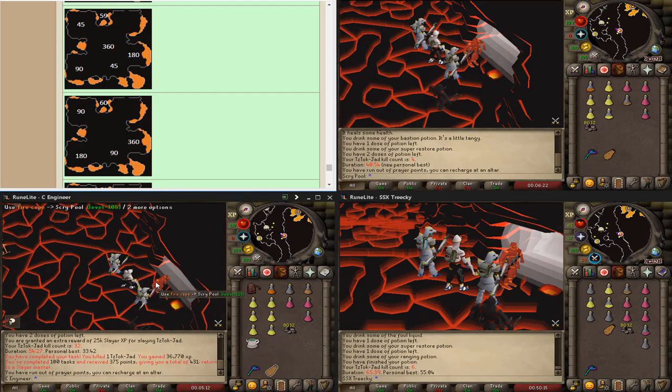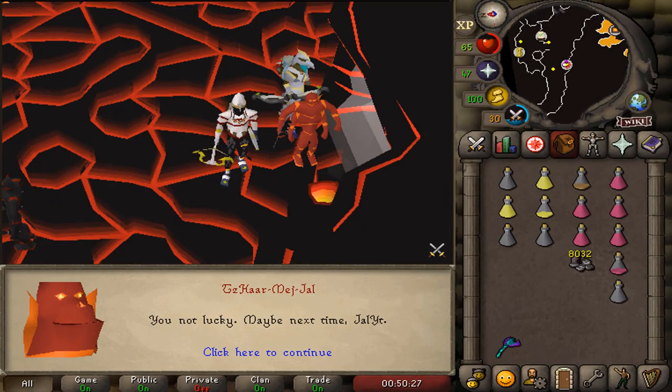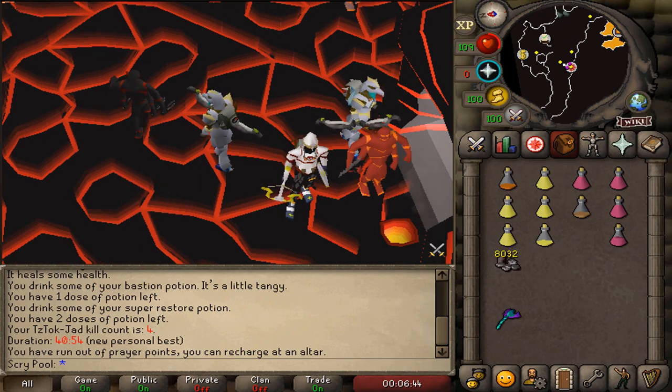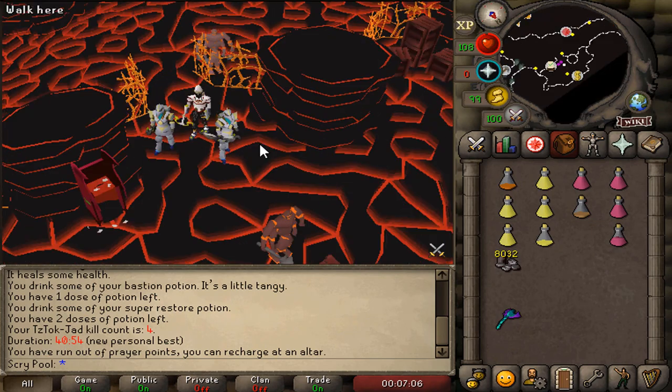I think it's the only fair thing. Never lucky. Never lucky. No pet today, but it doesn't matter. We completed the challenge!